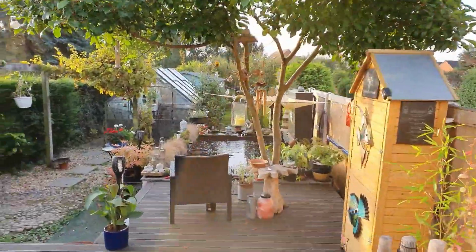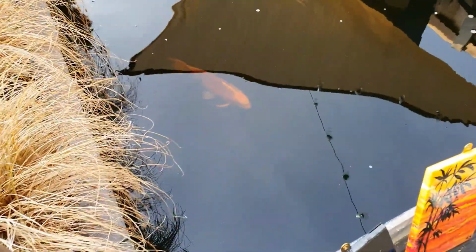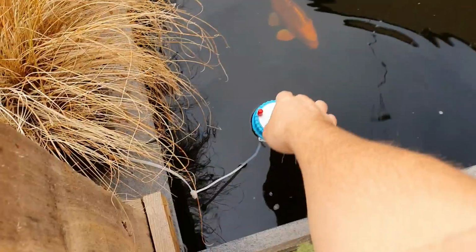Morning, guys. It's the first thing in the morning. I was showing you last night, now it's in the morning. It's 10 to 8. My temperature job's battery, rechargeable battery's gone. Oh, it hasn't, it's just about on.